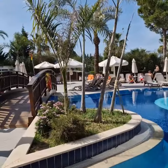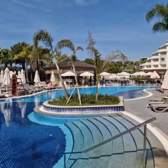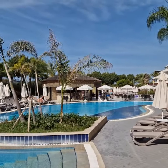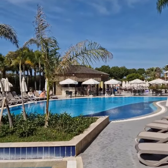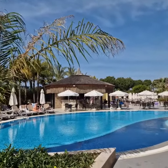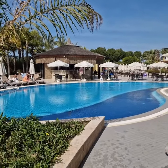There's loads of swimming pools. Over there, you can see like a beach hut. That's one of the bars that you can get your cocktails from. They'll mix the cocktails by hand, it's not by machine. And pretty lethal, if I'm being honest.